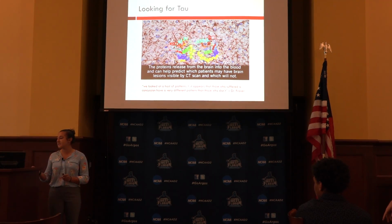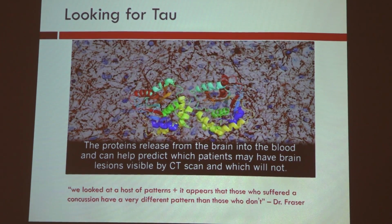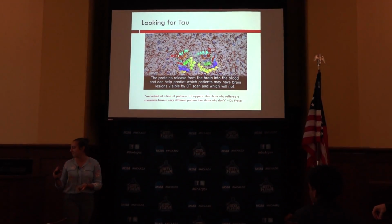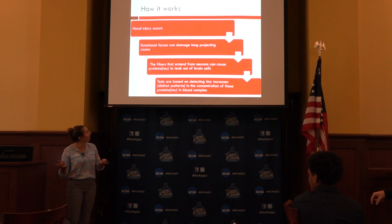This is one of the research that I found on it. This was the only picture I could really find of what they are looking for, kind of. So they're looking for those distinct patterns. And this is one of the quotes from the doctor that did this research: "We looked at a host of patterns and it appeared that those who suffered a concussion have very different patterns than those who don't." So, yeah.